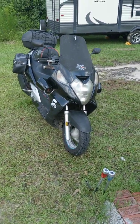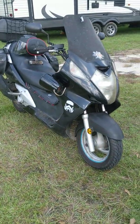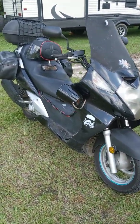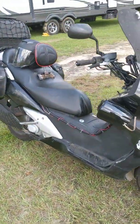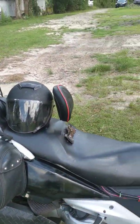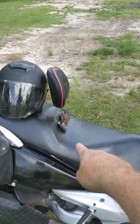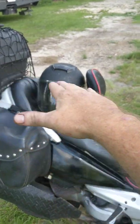For any of you guys that are out there that are scooter lovers, this is my 2005 Honda Silverwing 600 that's been kind of rat-rotted out and souped up. When I got this thing, the whole seat was like a giant banana seat. It's because somebody had reupholstered it by putting some extra foam in this area and up here and everything, and then covered it with a new seat cover.